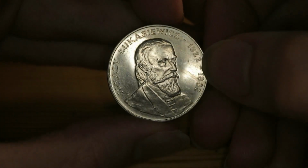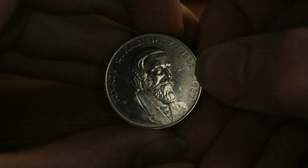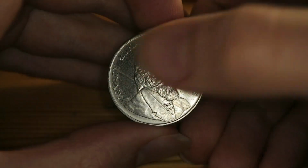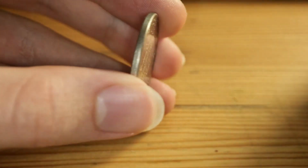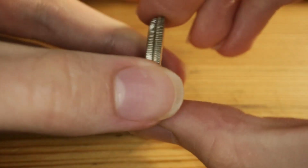And this coin is composed of copper nickel. It weighs 11.7 grams, its diameter is 30.3 millimeters, the thickness is 2.1, the edge is reeded, and it is basically the same size as a US half dollar.